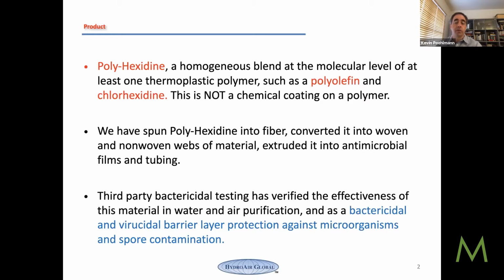On the fiber side, we've done a lot to play around with the actual fiber characteristics. There are a lot of performance characteristics there, from absorbency to just general feel of the product. We can do a lot of things in terms of multi-component fibers and different shaped fibers to affect absorbency. We've also done work, not as extensive, on molded parts and extruded film applications as well. But anything you can do with polyethylene, you can do with this product as well.